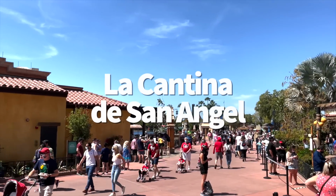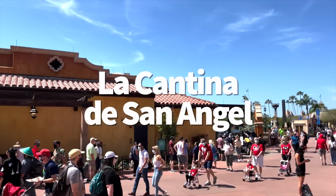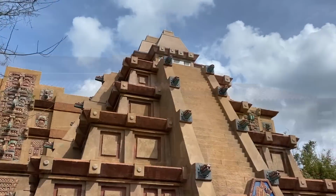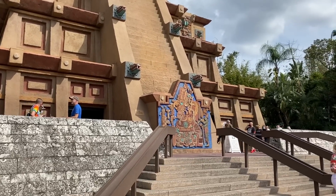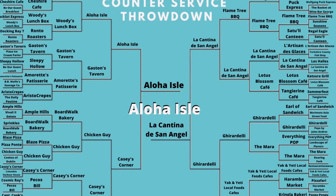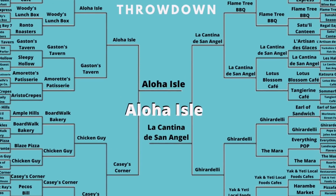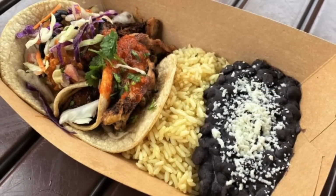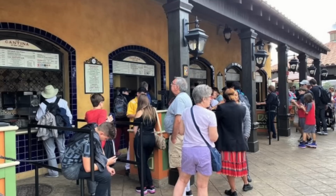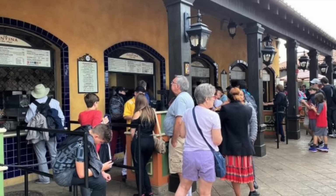Now, next up, we're including La Cantina de San Angel in the Mexico Pavilion because it nearly won our best counter service bracket as voted on by our Instagram followers. I would not have guessed that it would win, but alas, it almost did. There are some pretty solid Mexican dishes here like tacos, empanadas, and nachos, but the seating is all outdoors, so it won't be your best bet on a super hot summer day.